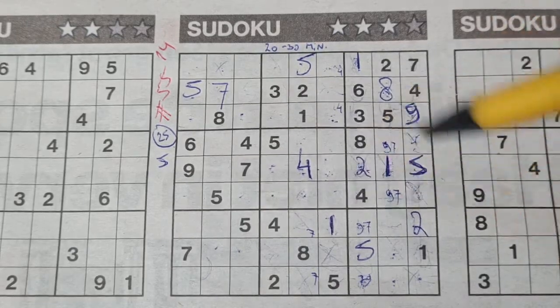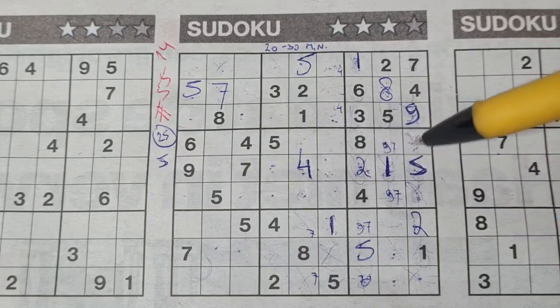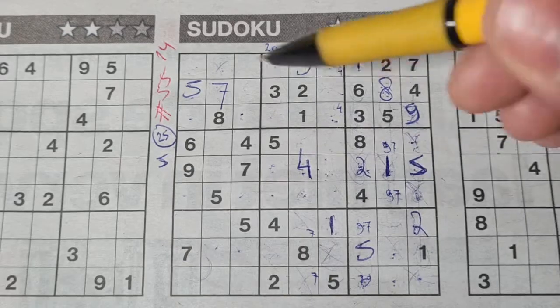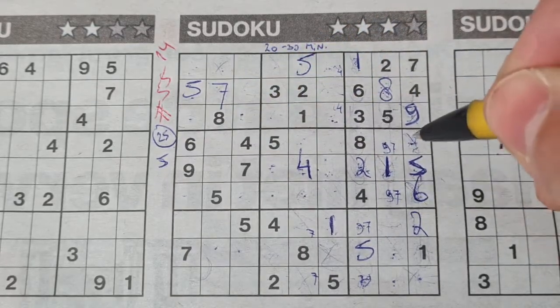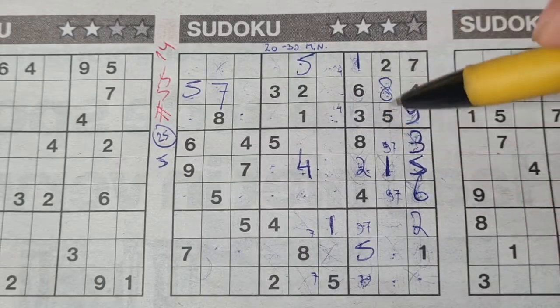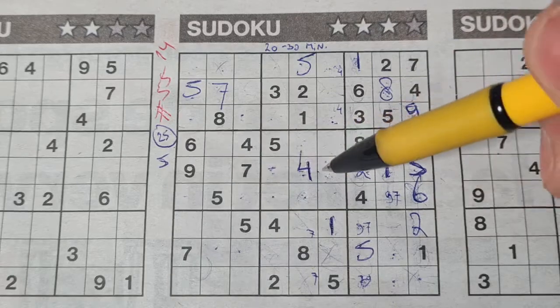So two numbers left in this big square. The 1, the 2 is filled, the 4, the 5 is filled, and the 3 and the 6 are missing. 3 and a 6. We have a 6 in this row, so no 6 there. 6 should be here. And the 3 goes there. Alright.